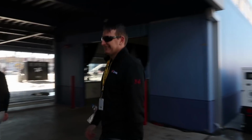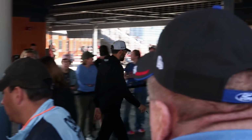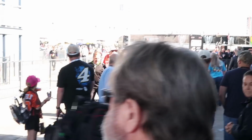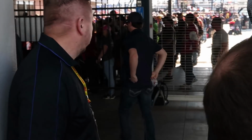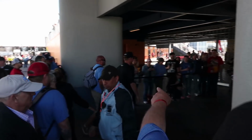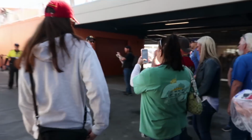There's Michael McDowell. Give a little wave to the fans. Eric Almirola sneaking by on the other side. So they're coming at me from every angle. It's kind of tough. Here comes Blaney and Todd Gordon. There's Eric Jones. Talked to him yesterday. If you missed that video, go check it out. Clint Bowyer. Yeah, so they're coming at it from all directions. This is kind of tricky. Here's Joey Logano.